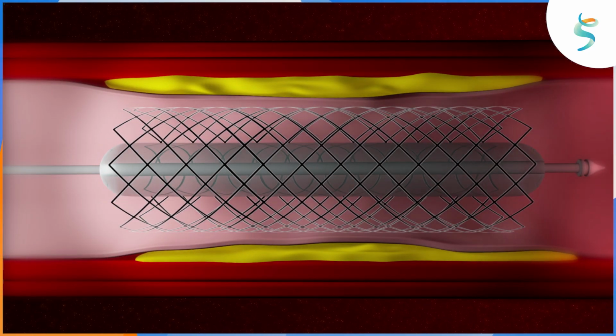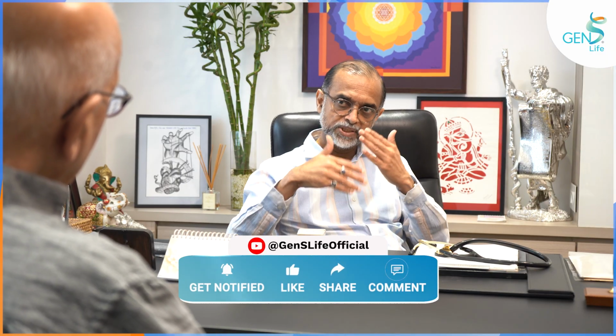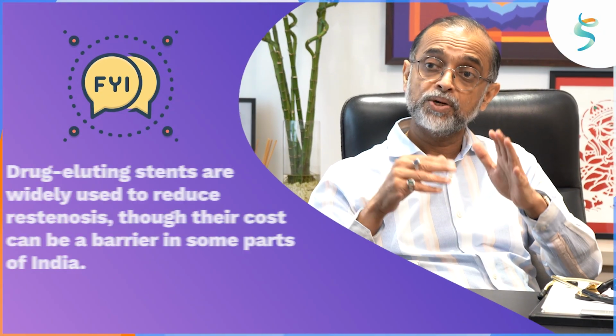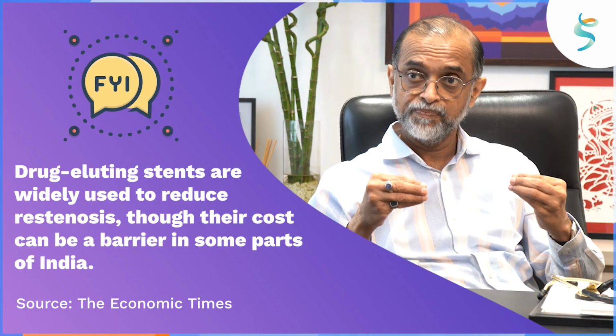There's a recurrence inside the stent, because when you put a stent in, you're causing some injury, and there's a healing process. If the healing process is excessive, the stent can re-narrow again. So angioplasty got a bad name, saying that if you do an angioplasty, you're going to come back with a blockage. That's where the drug-eluting stents came in, the new stents which release drugs inside. What drugs were those? They were drugs to prevent or reduce the ingrowth of tissue inside the stent. The recurrences came down.